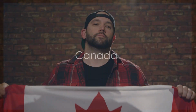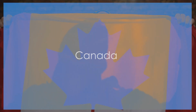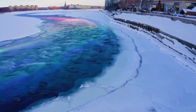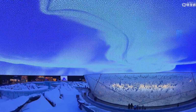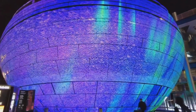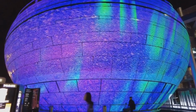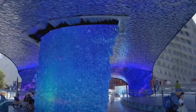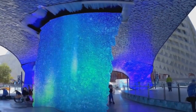Canada saw what everyone else was doing and said, hold my maple syrup. Their entire pavilion is designed to look like a frozen river breaking up in spring, and it's absolutely mesmerizing. The outside literally transforms throughout the day, using smart materials that change with temperature and sunlight. But the inside, that's where the real magic happens.